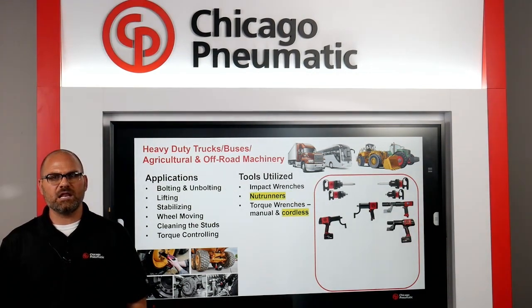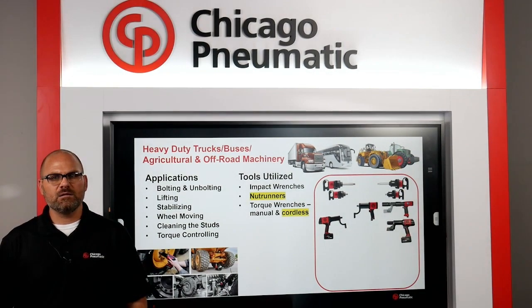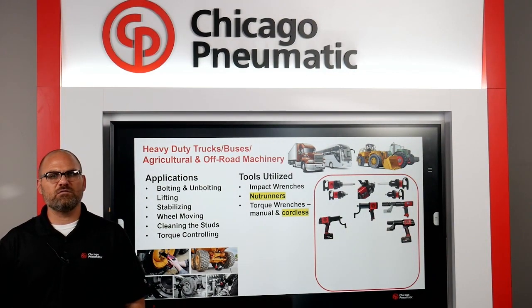Next would be our best-selling CP7782 and 7782-6 1-inch impact wrenches that provide 1,920 foot-pounds of max torque in reverse and have a 3-position power management setting in both directions to help prevent over-tightening. With over-tightening in mind, we now have available our CP7782TL-6 1-inch torque limited impact wrench that limits the torque in forward to around 370 foot-pounds.